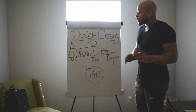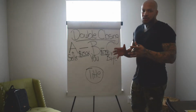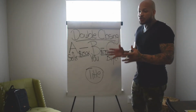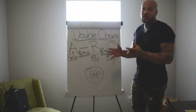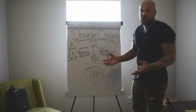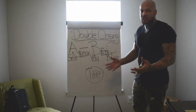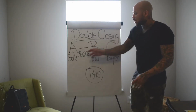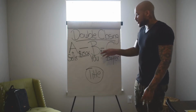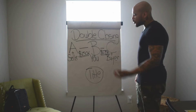So, what is a double closing? A double closing is basically two contracts closing simultaneously, closing at the same time. The title company double closes both transactions at the same time, which will be transaction A and C and B with you in the middle. So that's what a double closing is.